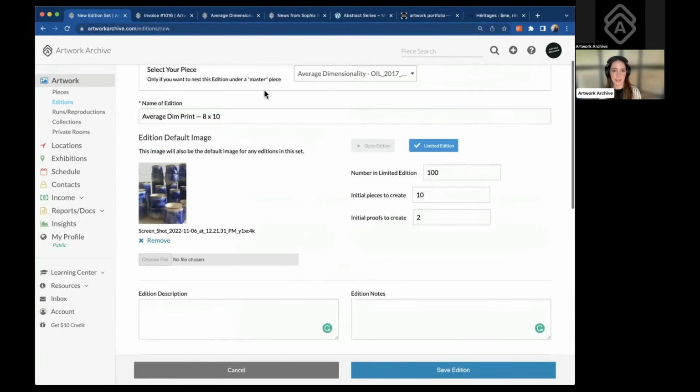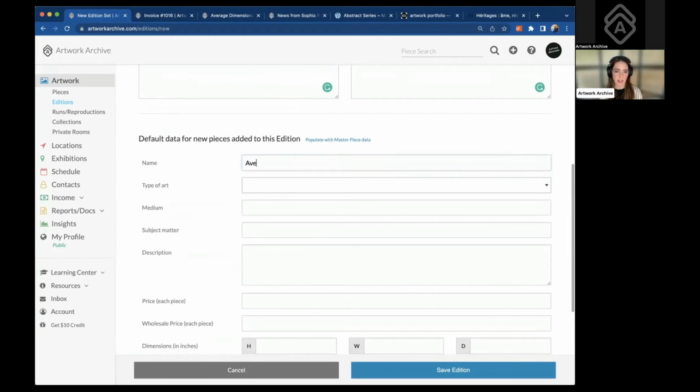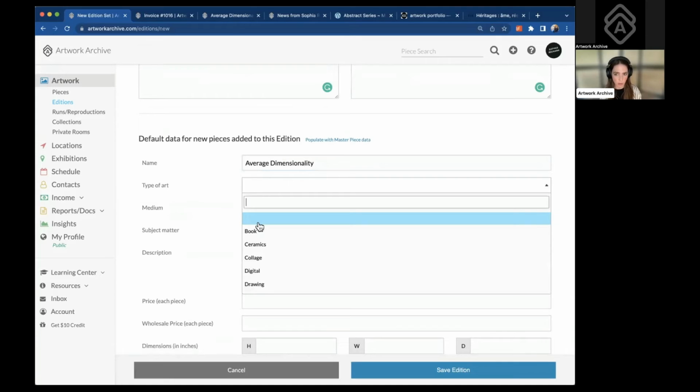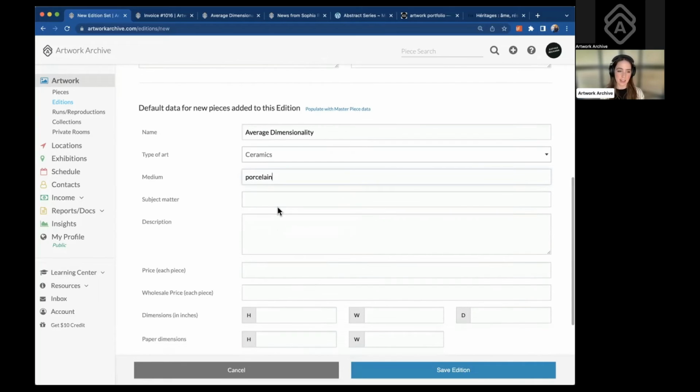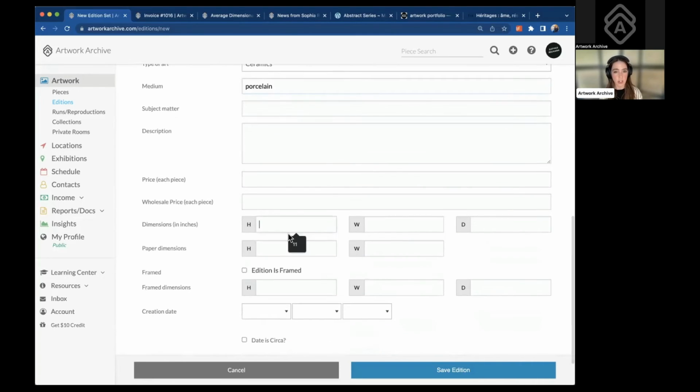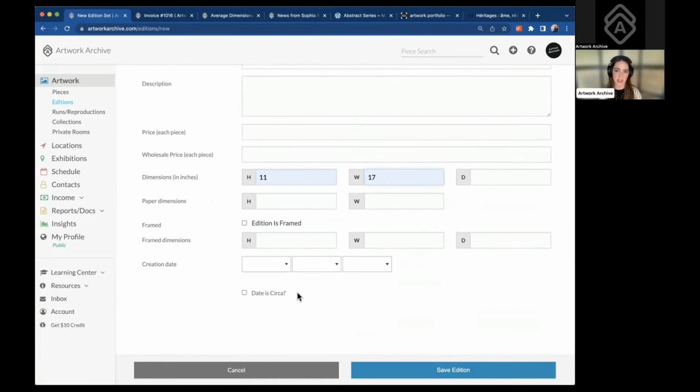So adding information in all of these sections allows you to save time entering multiples, as all of these fields will then be applied to all the edition records within the set. However, after all of these bulk changes, you can still go and edit each edition if there's specific information about that particular print edition, which we'll show you here in a minute.